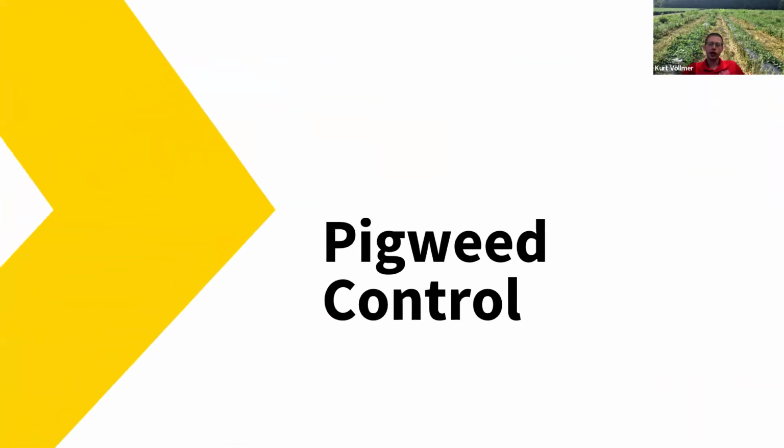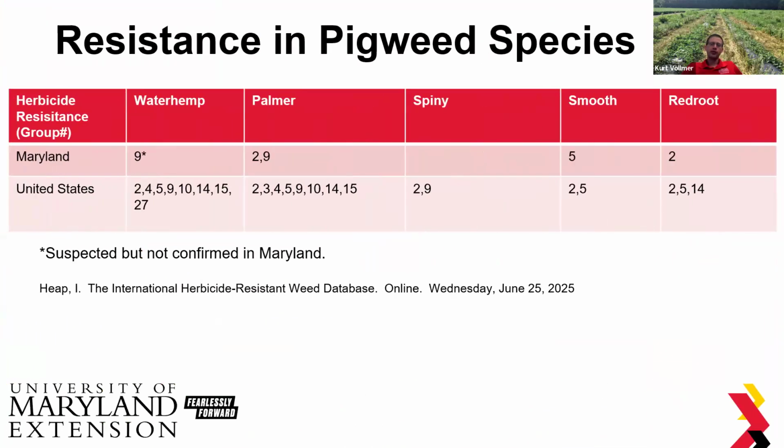Now getting into the nitty-gritty with pigweed control, I would be remiss to not mention Palmer amaranth or any of these pigweed species without mentioning herbicide resistance. In Maryland, both Palmer amaranth and waterhemp are resistant to, or suspected to be resistant to, glyphosate. Even though we haven't tested every single population in the state, we always err on the side of caution and assume that we have glyphosate-resistant Palmer amaranth and waterhemp.